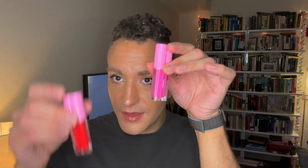So Red Scare is Trixie's red lip, and I have it in the lip gloss and the bullet lip. Love this. And then this is Stacy. I have Stacy's Mom in the bullet lip, which is a very bright pink that I do like to wear in the summer. This is even more vibrant. It is Barbie pink. So it's the Trixie lip and the Katya lip.